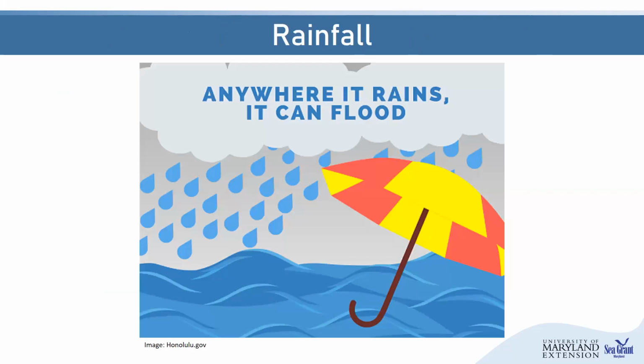So in addition, besides tides, another source of flooding is the rain. And this obviously isn't just unique to coastal areas. We always like to say that if it can rain, it can flood. So this sort of flooding can happen anywhere. It's not unique to coastal areas, but coastal areas can be especially susceptible to this sort of flooding if the water table is higher and the water that comes down as rain has nowhere to go, or if the ocean is impeding storm drain management systems.